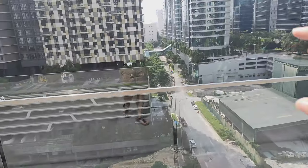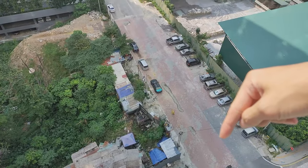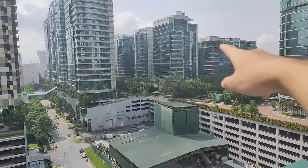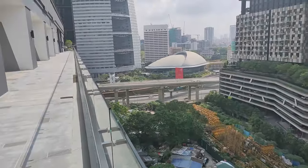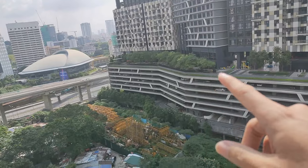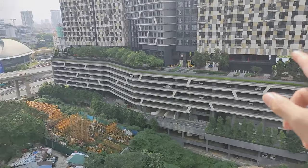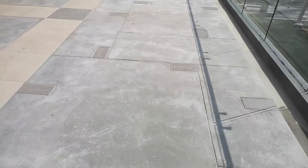But not sure about the one between Northam and Southlink. If you want to take the LRT to Mid Valley or KL Eco City, you have to walk from here to this connecting bridge, which connects the vertical offices here to the LRT in Bangsar Trade Center on the opposite side. From Northam you can see it, but from here it's a little bit blocked lah. The other day we were doing a VP in Northam with all this green, the herbs garden. Yeah, it's a totally different kind of product positioning. You can see a lot of hard stuff lah.